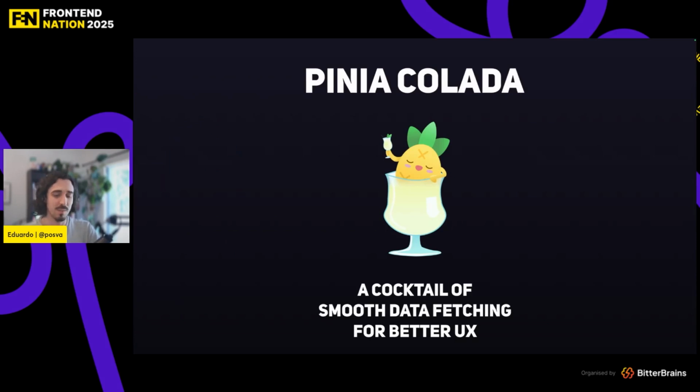It's a project I've been working on for the past year or so, which is called Colada, and it's a way to improve the UX, or at least that's how I like to say it. But before talking about Colada itself, I kind of have to talk about UX a little bit.